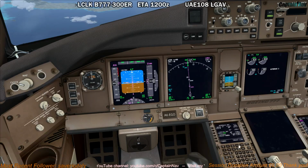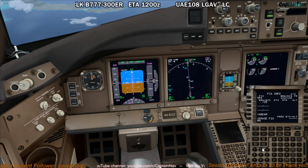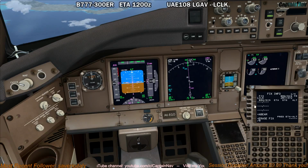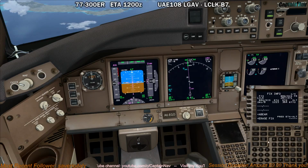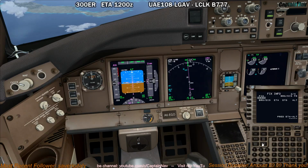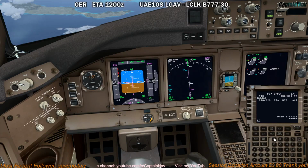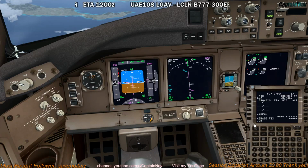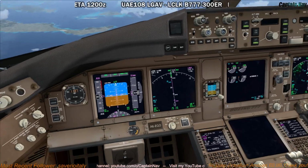Kind of eyeball it again. And runway 22, Larnaca. Miles. And the MSA in Larnaca is based on LCA. 25 miles. And that's about it. We are sorted out.